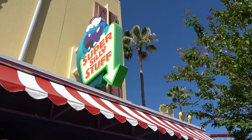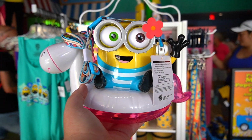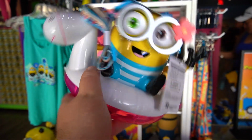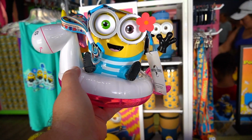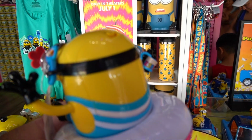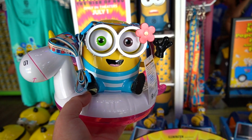That's awesome. Now I know lately our thing has been popcorn buckets, and more popcorn buckets, because they keep coming out with new ones, and there's another one that just came out. I don't see it in here, but we're going to try to find it throughout the park today. Okay, let's go into Super Silly Stuff and see if they have that popcorn bucket in here. Here he is. We found him. Take a look at this guy. That's so cool. Do his eyes move too? Yep, they do. That is awesome. He sits on a little unicorn float, and you can see he opens up at the back where the popcorn goes. So this is $25.